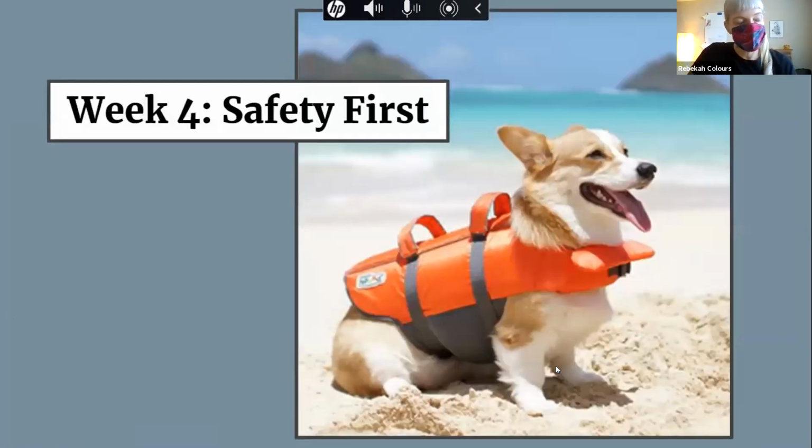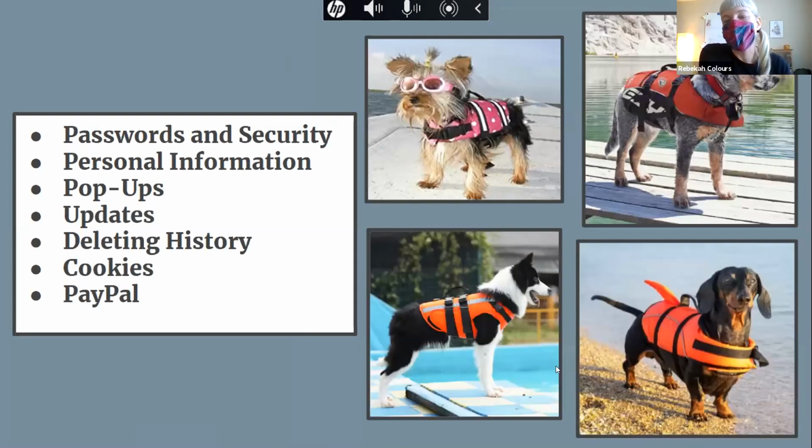Safety first. We need to stay safe online, and there are measures that we can take to do that. I was enchanted by this corgi in his little life vest. So I also thought that these were some solid honorable mentions for dogs in dog vests.